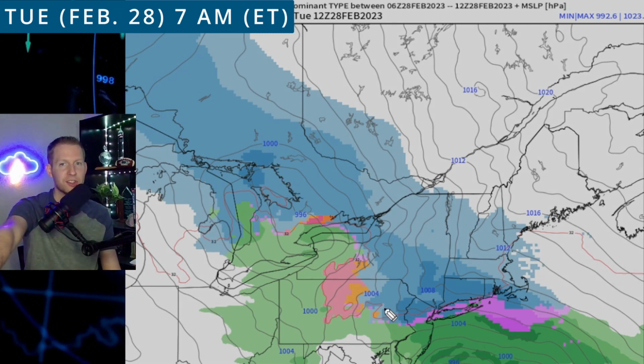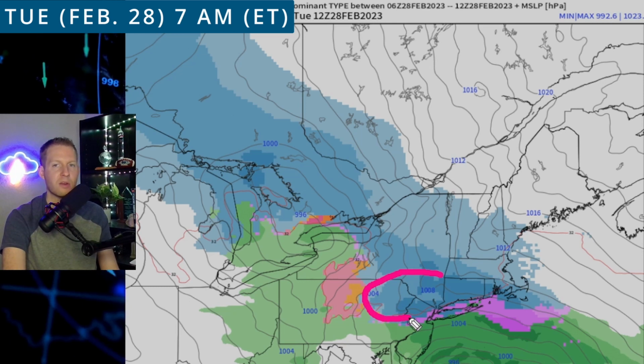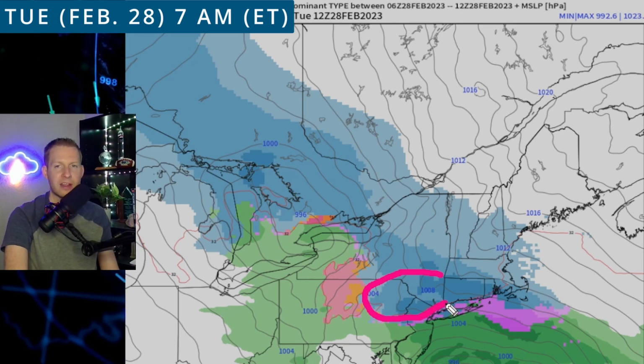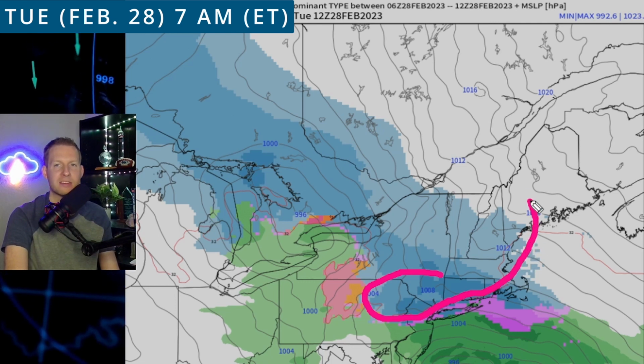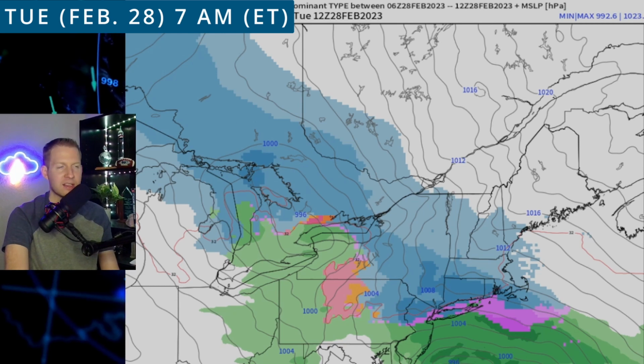It's not a ton of snow coming your way. I think the bigger snowfall totals, relatively speaking, going to be back towards northeast Pennsylvania, into Connecticut, Rhode Island, especially inland Massachusetts, and then, of course, interior Maine from Vermont into New Hampshire, into upstate New York.